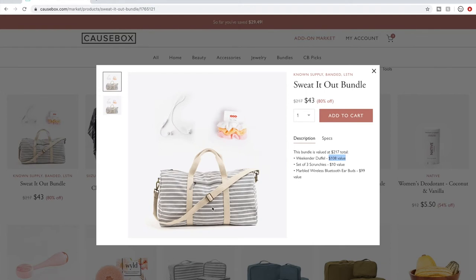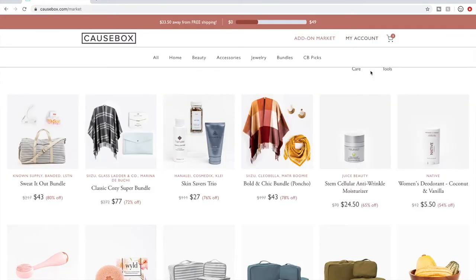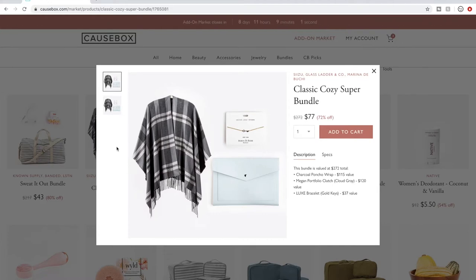Again, this duffel is on the smaller side. Let's see if there's any more information. You can see all the retail prices here if you want to pause. And here, let's see if it says anything else in specs. It does not. So this is actually kind of a decent bundle. These wireless headphones have been great because my husband doesn't have to listen to my podcast in the morning. It's nice to just have them for that.